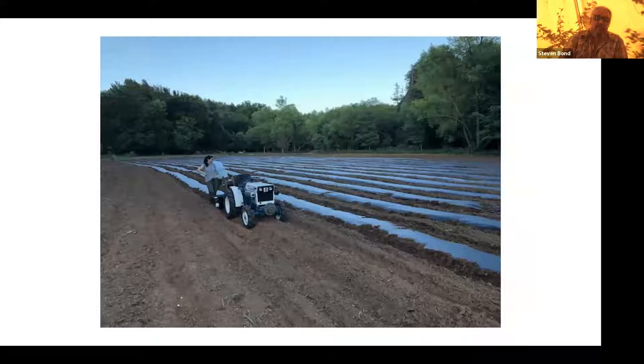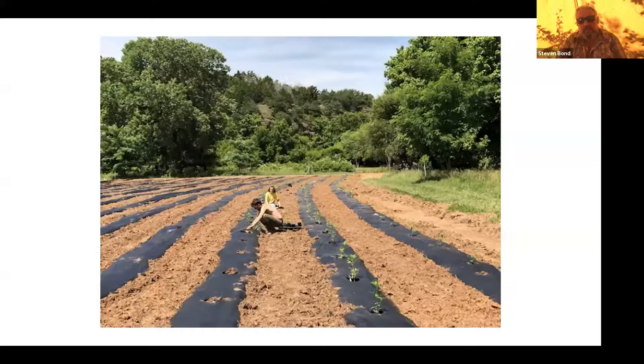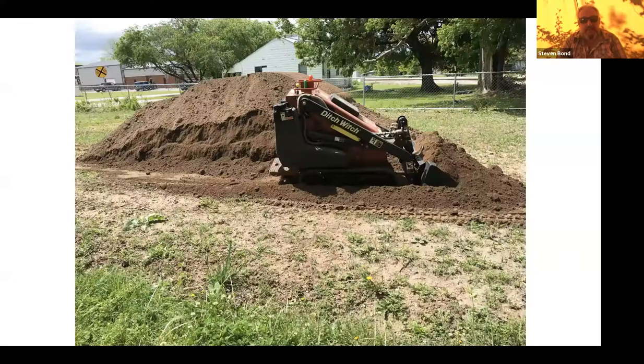A lot of the plasticulture techniques were developed in Arizona and California to control precipitation, in addition to excluding weeds. But they were developed around a sandy soil. And in general, it's ill-advised to plant vegetables in anything but a sandy loam. But if clay is what we got, we work with it. And there's some things we can do.